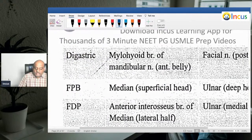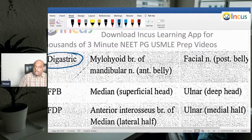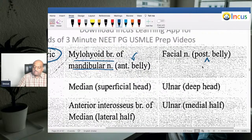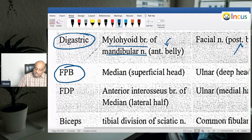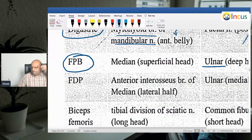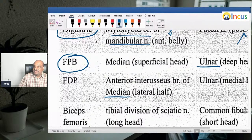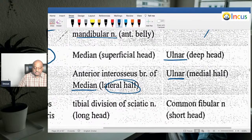Now, digastric, it also has dual nerve supply. Mylohyoid branch of the mandibular nerve supplies the anterior belly. Facial nerve supplies the posterior belly, is what you should remember. Flexor pollicis brevis. Superficial head is by the median, deep head is by the ulnar. Flexor digitorum profundus. It is the anterior interosseous branch of the median that supplies the lateral half, whereas the ulnar is the one which supplies the medial half.